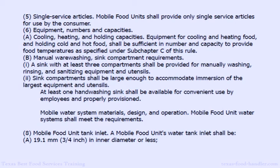Now, mobile water system material. Design and operate mobile food unit water system. Here we go. Mobile food water intake has to be 3/4 inch or less. Well, I've never seen anyone go up there and measure it. Basically, you don't need a 12-inch hole to fill up the water tank on the cart. Right.